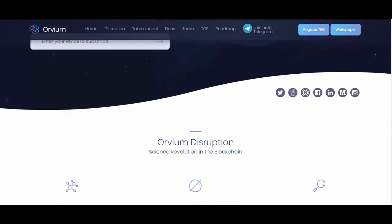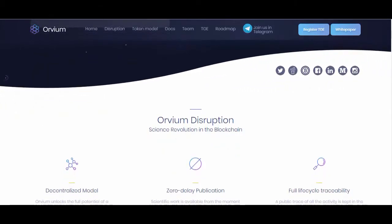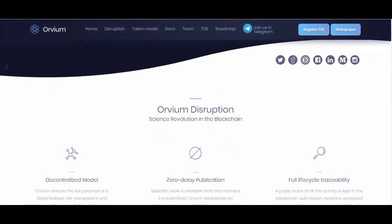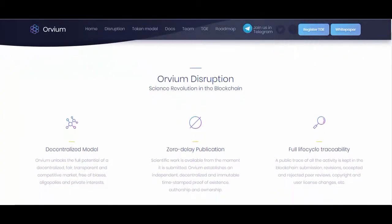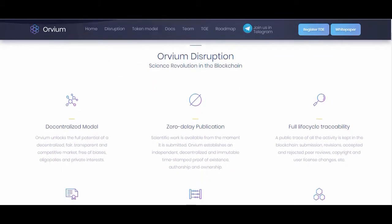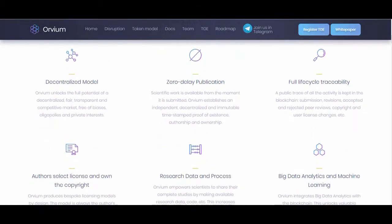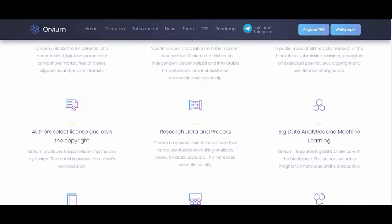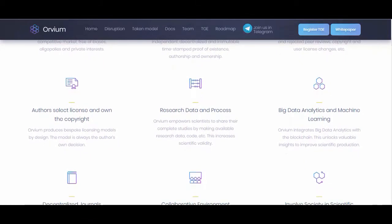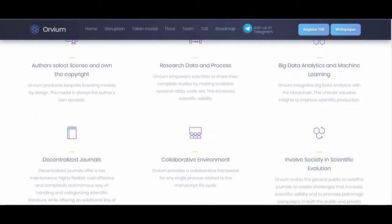Orvium establishes an independent, decentralized and immutable time-stamped proof of existence, authorship and ownership. A public trace of all the activity is kept in the blockchain: submission, revisions, accepted and rejected peer reviews, copyright and user license changes. Orvium produces bespoke licensing models by design. The model is always the author's own decision.